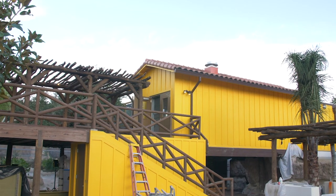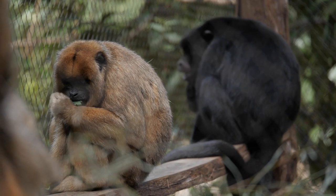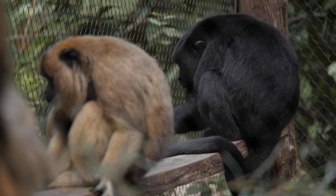As you enter South America's Pantanal, you'll see a set of large rustic buildings set on piers, just like the one I was standing on. These buildings, built to resemble the ecolodges found along rivers and streams throughout the northern Pantanal, will house a variety of animals. An ecolodge is just a hotel where tourists can stay and a portion of their money goes to help support local wildlife. Walking under the large wooden deck, the first animals you'll encounter are our howler monkeys.